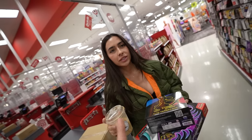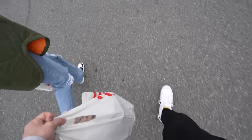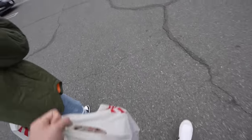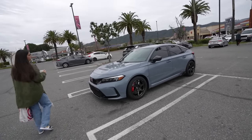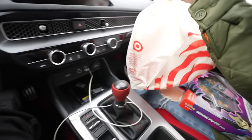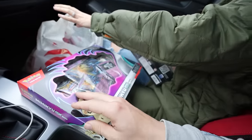All right. We failed at cars and coffee. Sort of, not really. We did not fail at Pokemon cards. Successful Target haul mission with cards and groceries. Just take a second right here to really appreciate how good this car looks. All right, it's only right if we rip open these cards in the car. So we'll show you guys what we get after.